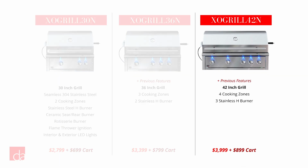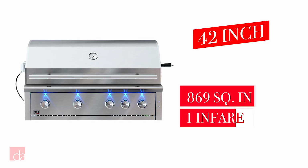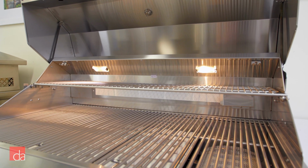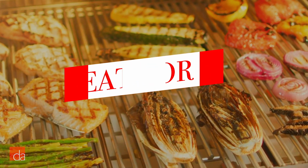The 42-inch grill is the perfect size in my opinion, and starts at $39.99 for the grill and $8.99 for the cart. I currently have a 36-inch grill, and I always wish I had just a little bit more space. The 42-inch grill really hits that sweet spot. Not only is this grill wider, but it's also deeper than the previous 2 grills, giving you a total primary grilling surface of 869 square inches. That's big enough to comfortably cook for a large group.